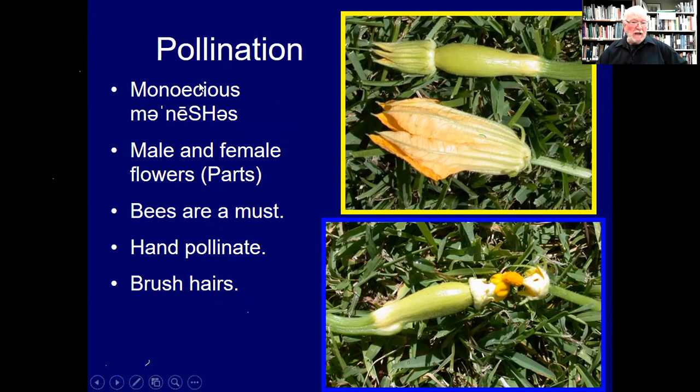These plants are monoecious, which means they have male and female blooms. When you look at a squash, cucumber, winter squash, you have a fruit which is going to bloom. This is the female. This stem, this will bloom, is the male. There are two parts. Here again, bees are a must.